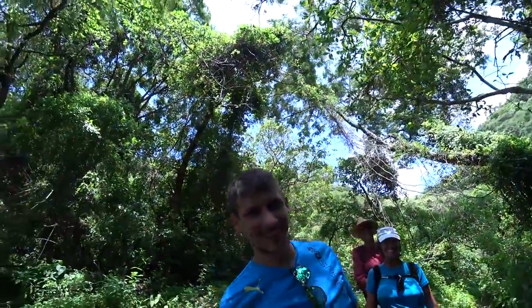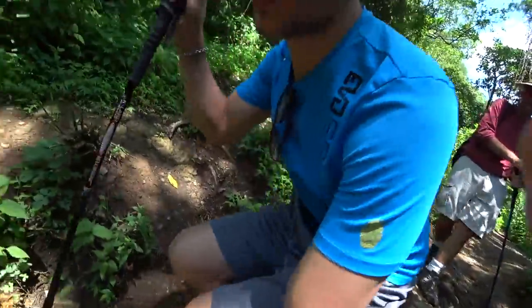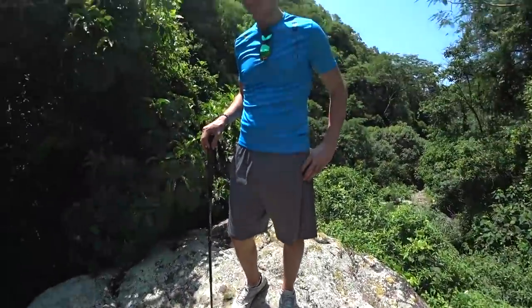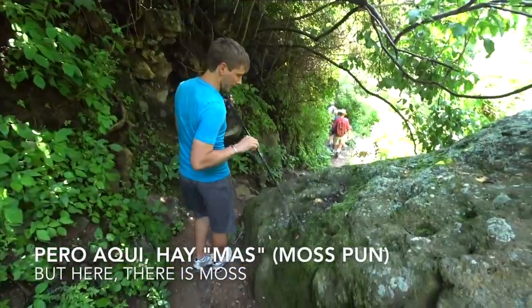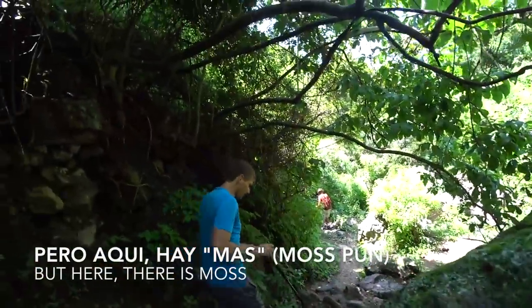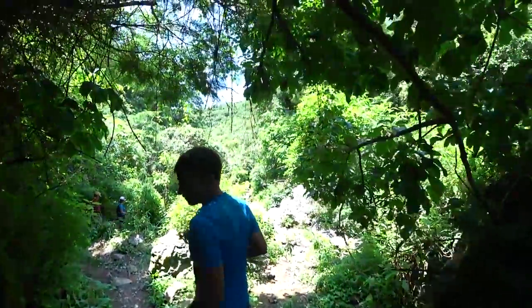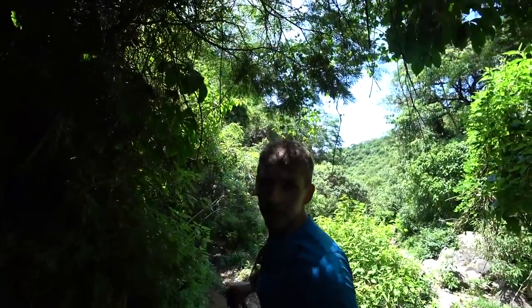Jordan trying to steal my moss pun earlier. Ask me what I think of this hike. What do you think of this hike? It rocks. Oh wow. Great part. Yeah, real complex over here. We're trying to liken this to moss, but it's completely different. That's why I said nada moss. There's no moss. Pero aquí hay moss. Hay moss. Good one. I must step up my pun game. We must be careful here. You just used the same pun in a different sentence. Doesn't count.